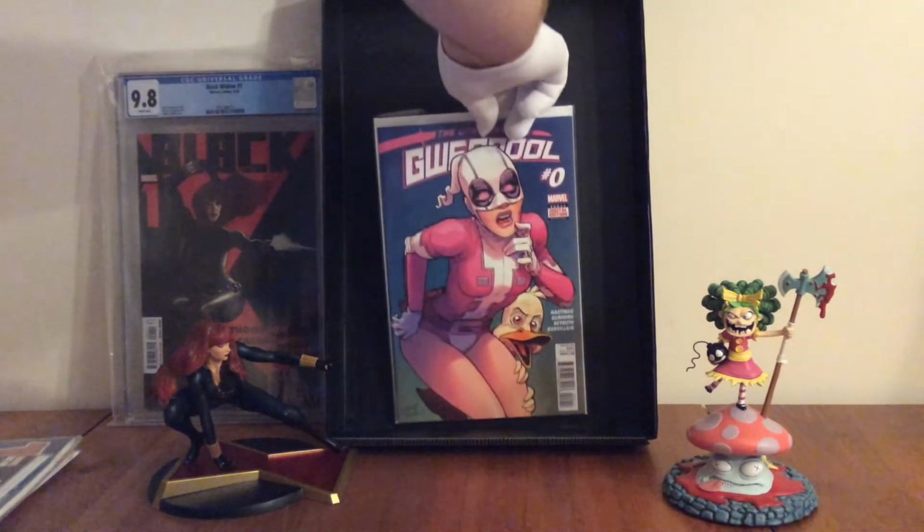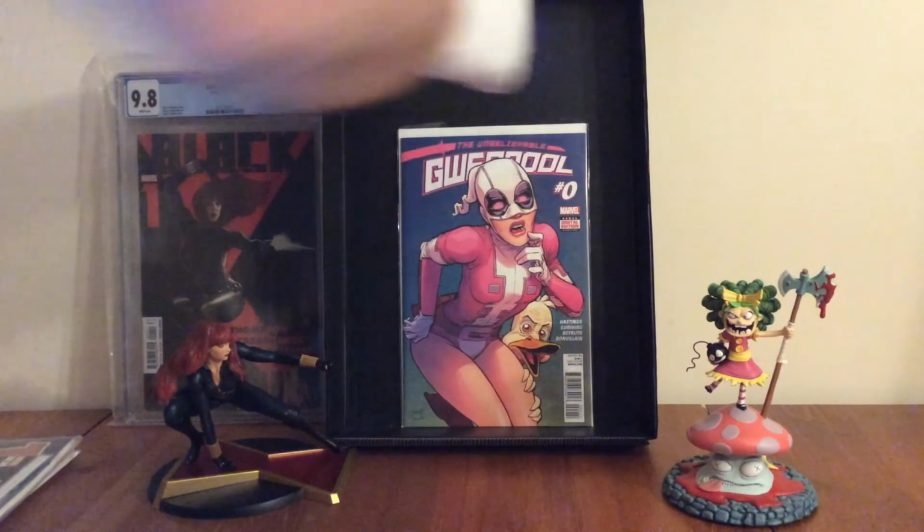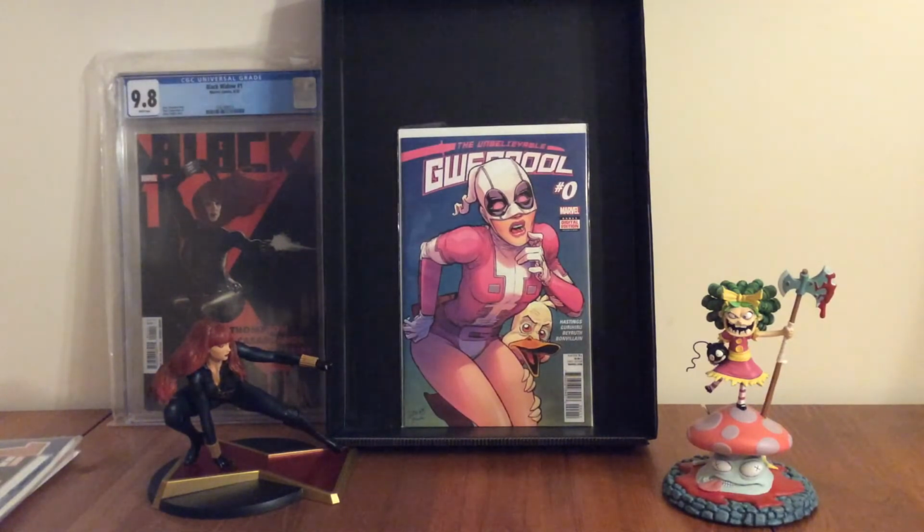Okay, well, the next one I have to show is another key book you can find for pretty cheap. And here we have a Gwenpool number 0. This one features an origin story of Gwenpool, and it's collected from Howard the Duck, volume 5, issues number 1, 2 and 3, like an original backup story.